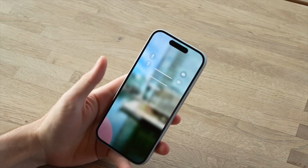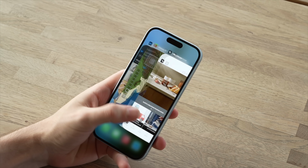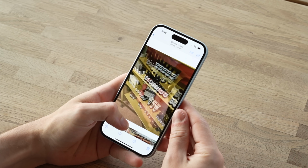Powering the iPhone 15 is the A16 chip. Now, this is the same chip from last year's iPhone 14 Pros, and in benchmarks, the A16 is around 20% faster than the iPhone 14's A15. And this shows. During day-to-day use, the iPhone 15 is super fast, snappy, and keeps up well.